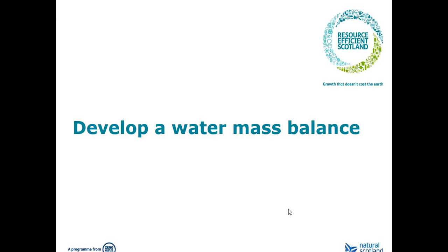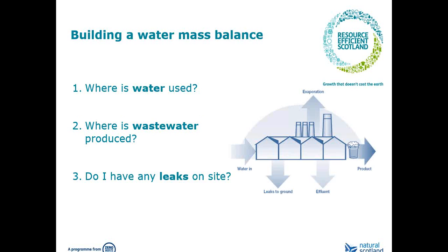So a water mass balance really just works on the principle that however much water enters your organisation must exit somewhere. So this might be to wastewater, it might be through evaporation, you might be using water in your products, or there might be things like you might have leaks on site, or it might be leaving your organisation as effluent. So by taking the time to develop a water mass balance, your organisation will better understand where and how much water is used and where wastewaters are produced.